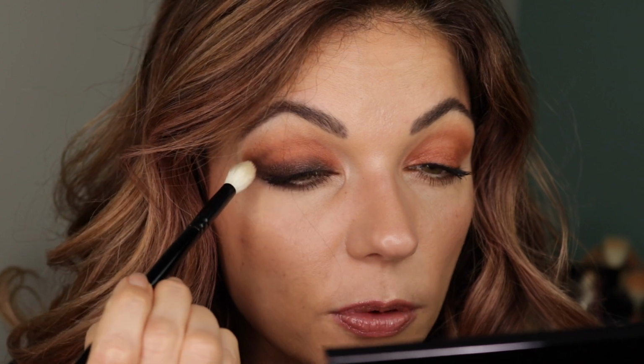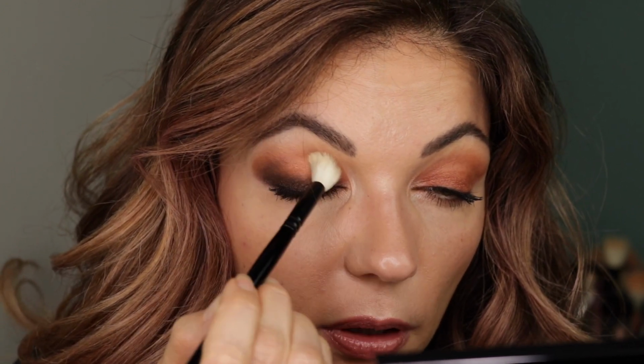And then on a number 16, just taking that copper rose shade and blurring that out a little bit. All right, so now you guys can see we've just got this nice, sexy, smudgy look. It's kind of giving me autumn vibes too. I think this is gonna be a really great palette to pull out in the fall and winter. Now I'm gonna go ahead with that Kohl and just throw it on my lower waterline and then add another coat of mascara because you can never have too much mascara.